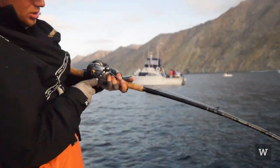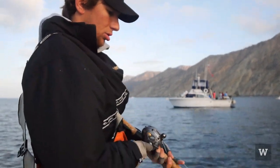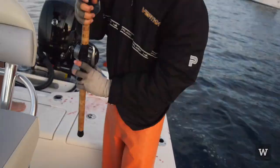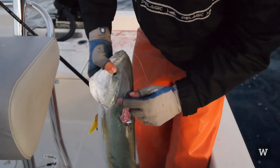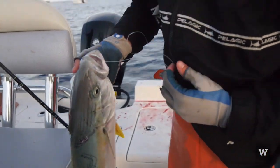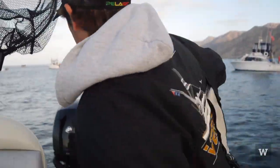Short bump them up. There he is right there. Uh-oh. Just wait on it. Well, apparently the seal got to him a little bit already, which means we're taking this one home for dinner. Something got him. I don't know if that's the seal. That could have just been the line or something else. That was probably a seal right at the boat. No meal for him.